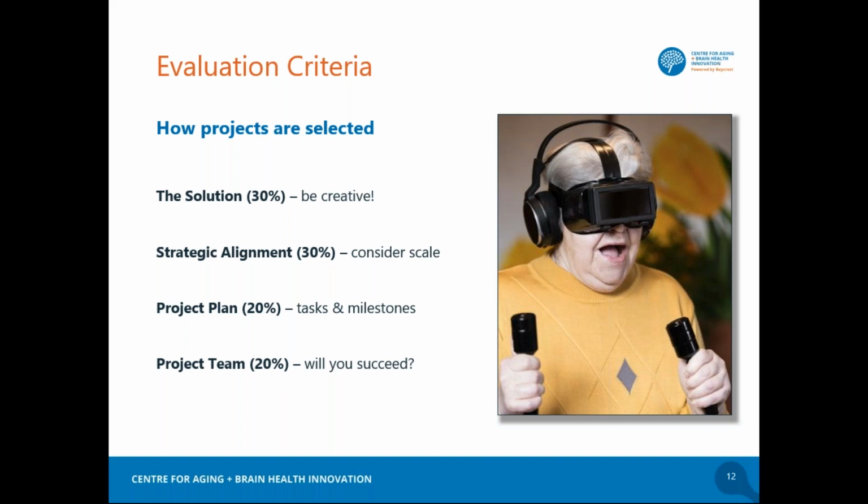How are they working together? Have they worked together before successfully? Maybe not on an innovation project, but in the past, have they worked together? It's all about making the case for why this team will be successful. And so these are our 4 evaluation criteria.